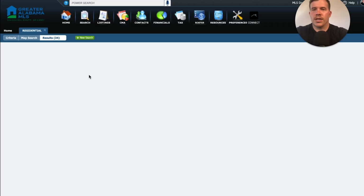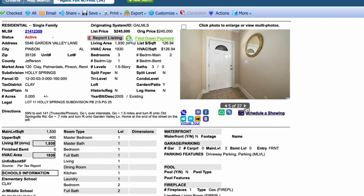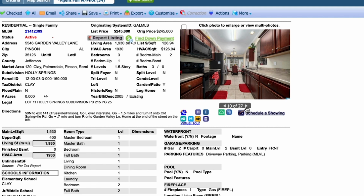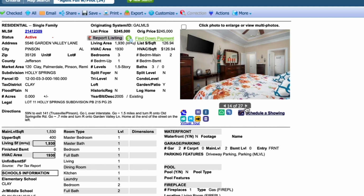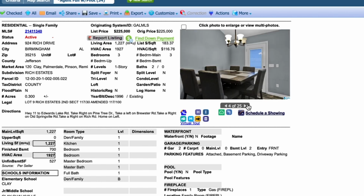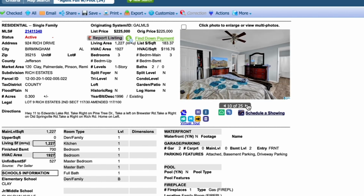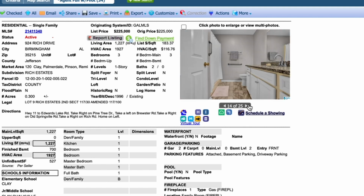So let's kind of see a couple of the options. So this is in Pinson. This is 245,000. It's 1,900 square feet, built in 2005. This is a good community. Again, these are kind of houses that you're going to see up here. They obviously have a lot of stuff in their house, but it's a very nice house. Again, you're going to see a lot of these kind of houses, especially at this price point. But again, 1,200 square feet. 225,000 is a great little starter home as well.